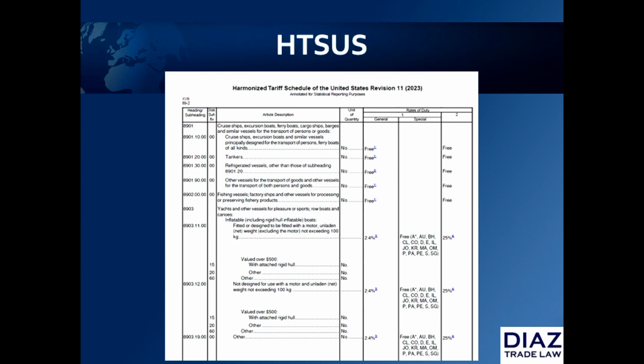Okay, so as an example, to look at how if you were to import a sailboat, let's say more than 7.5 meters and then less than 25 meters long, what would be the duty for that? So we can go ahead and just run down the tariff, basically starting off at the top. I don't know if anybody can see, but I'll just try to make this as brief as possible. But ultimately, we would start off at cruise ships.